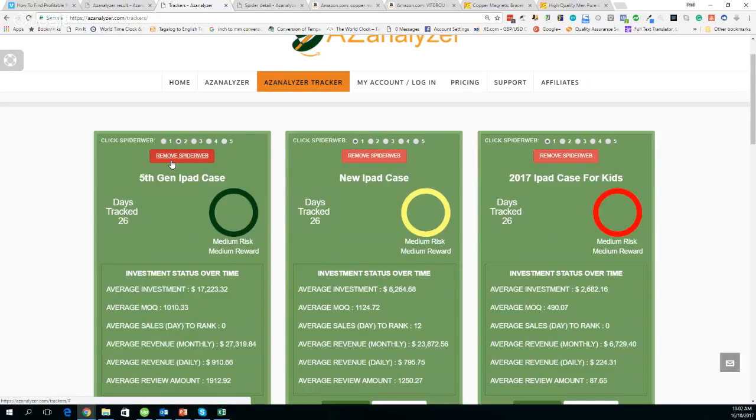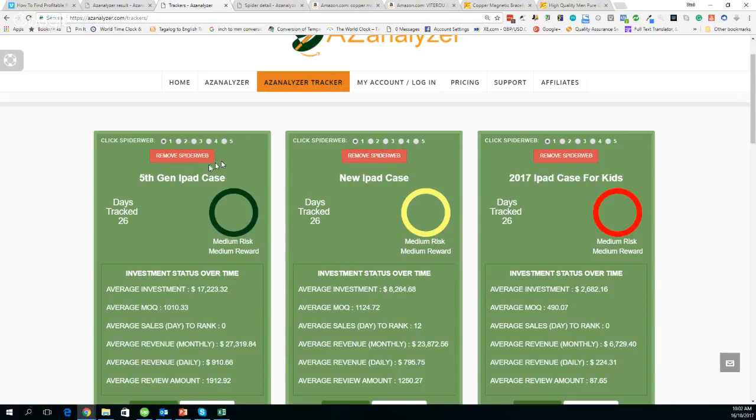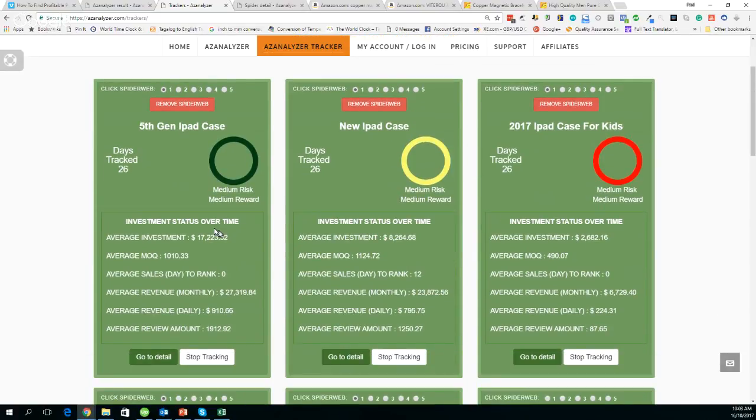But spiderweb. So we can see here, I click spiderweb. Now it's got 1 to 5, and you can have up to 5 spiderwebs. What a spiderweb is doing is, because this is tracking the 5th gen iPad case over the entire niche as a keyword to see how we're performing, that's telling me I'm doing okay because I'm dark green, and that's giving me statistics down here. New iPad case, on the other hand, is more of a risk to me because it's the yellow one, but I've added it to my spiderweb. So I've clicked number 1 here. What the spiderweb is going to do is amalgamate all of these particular statistics and data and put it into one analytical calculator and give me the results for everything.